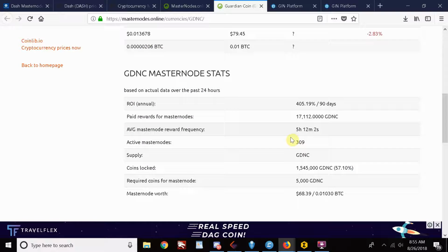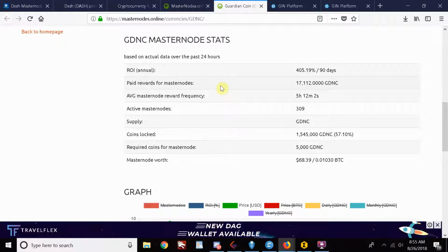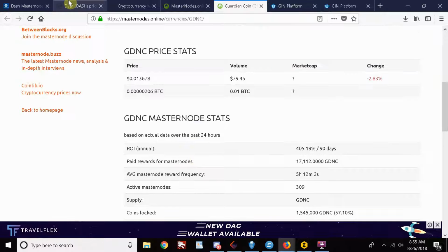You buy the collateral, and again, the collateral varies by every coin. It's not all like Dash. Some it's 1,000, some it's 5,000, some it's 10,000, some it's more. It's all coin dependent, but there's a lot of tools out there to make investing in masternodes easier now. And it's not like it was even 6 months ago when I just got started.